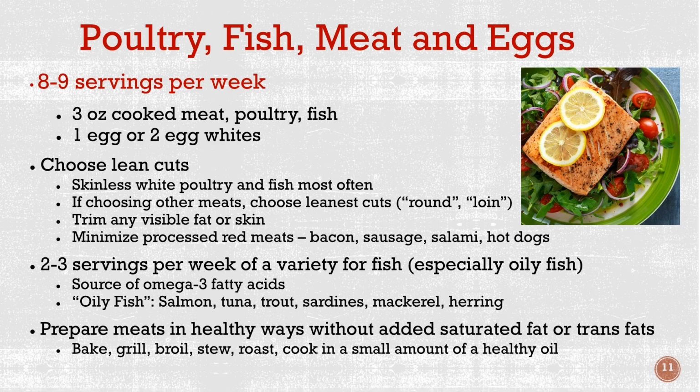I want you to also notice the recommended number of servings, 8 to 9 servings per week. And a serving would be about a 3-ounce portion of chicken or pork or beef. 3 ounces looks about the size of a deck of playing cards. 8 to 9 servings per week is a lot less than what we typically eat. So when we think about the heart-healthy diet, we're going to be decreasing our emphasis on animal products, but remember those fruits and vegetables? We're increasing our emphasis on both plant foods and plant protein foods.